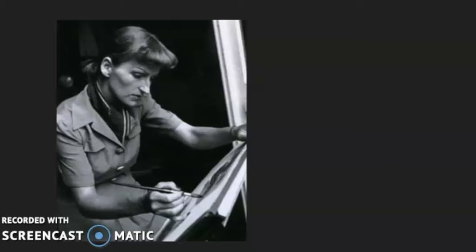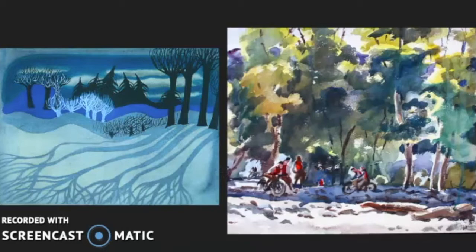Mary preferred to work in gouache, acrylic, pastels, and watercolors. She did not blend colors, but often put contrasting colors next to each other to create emphasis. You can see that concept here in both of her fine art paintings.